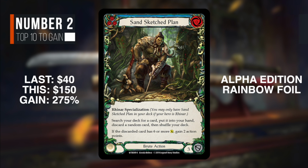And at number 2, of course, we've got Sand Sketched Plan. This again is an alpha rainbow foil. This is a super, and this one moved up to $150, which seems to be more of the middle of the road for the pricing of the super rare rainbow foils. Last week's price was $40. You know, there's just not that many of these on the marketplace, so it's easy to see a movement this quick. But $150 seems more on the average side to me than the $250 card did in Reckless Swing. So I would say this is a more acceptable price for the super rare rainbow foil, although they are very difficult to see and get, and there's just not that many on the market. But there are more of these on the market than, of course, the Majestics.